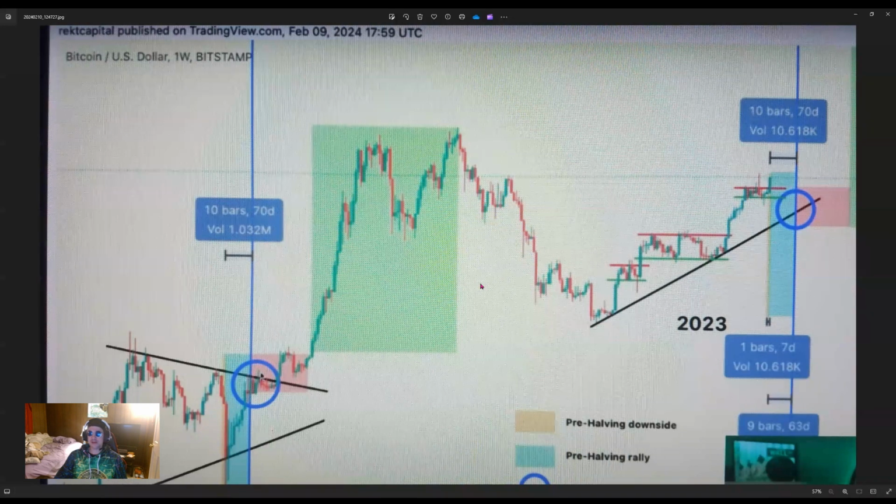Real excited about what's happening in these markets right now. I just wanted to get on and make another video and talk about where we are right now and where we've been. I thought about showing the full 12-year chart, but if you go back to the 2017 bull market and the 2013 Bitcoin bull market, it's going to show you pretty much the same thing I can show you on this chart right here.